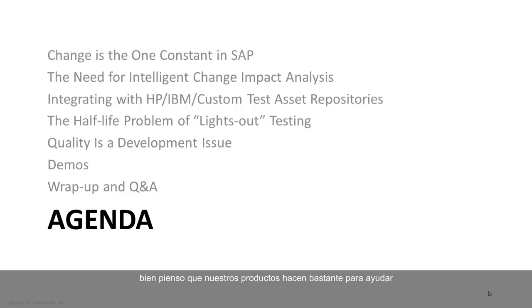While I think our products do a lot to help improve the quality of SAP implementations, we certainly don't do it all, and we're certainly not a test execution and test management company. So we've worked to integrate our products with those from HP and IBM, and I'll explain a little bit more about why we do that, what the benefits are, and how the products go about performing that integration.